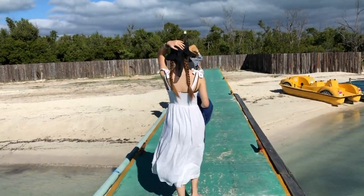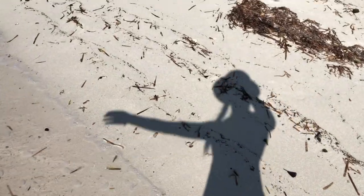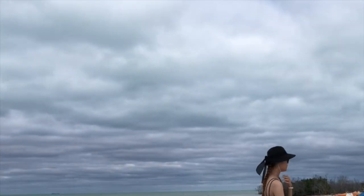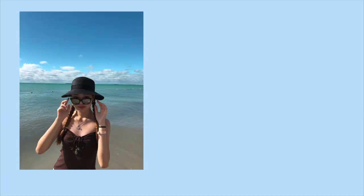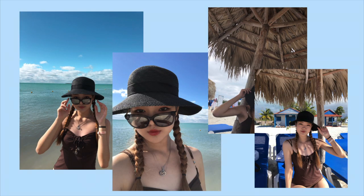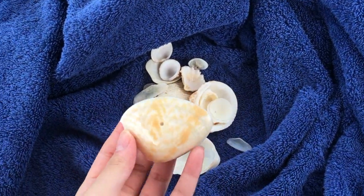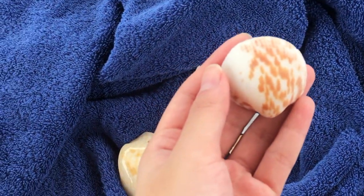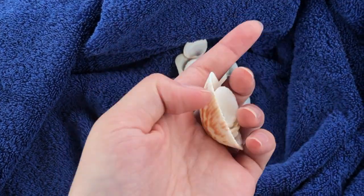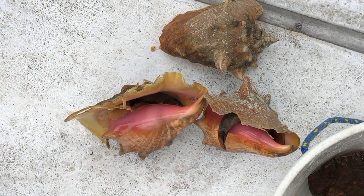When we finally arrived at Cayos Blancos, all I needed to do was take off my dress because my swimsuit was already inside. And it's been so long since I've been to the beach, so I was very happy. As I walked around the beach, I found so many types of seashells. There were big ones, small ones, and they all had really pretty patterns on them. And some of them actually seemed to have pre-made holes too. For lunch, we ate this and lobster.